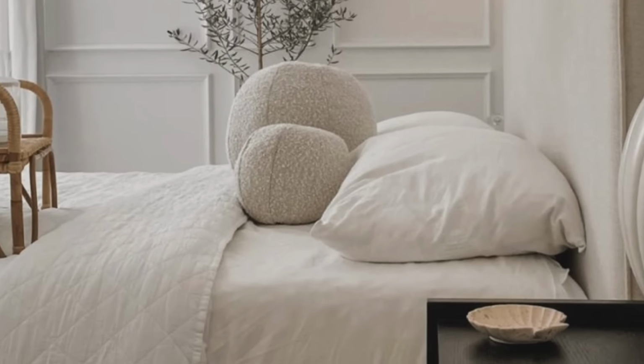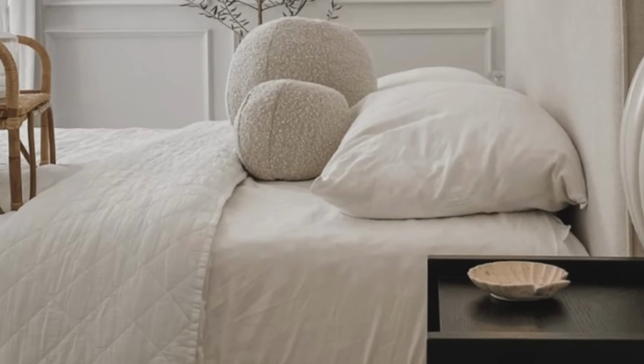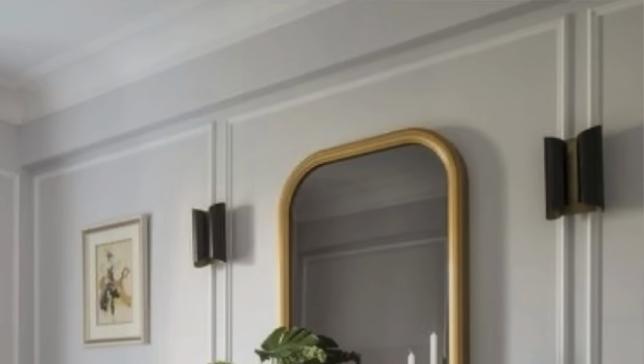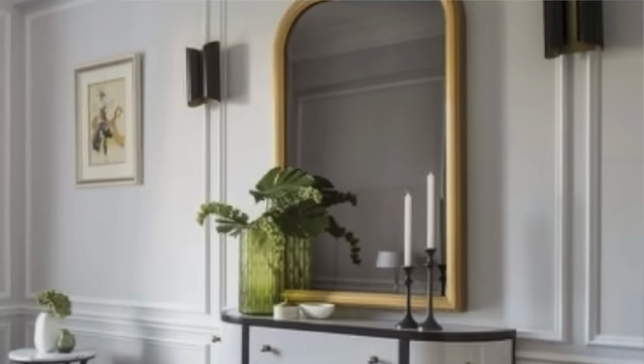But this is something that, again, is going to be timeless. It's something easy you can do yourself, and it's going to look amazing, bringing lots of dimension, height, and a high-end feel to your home.